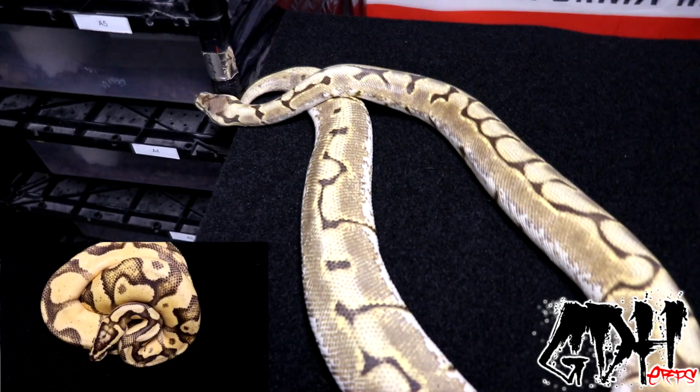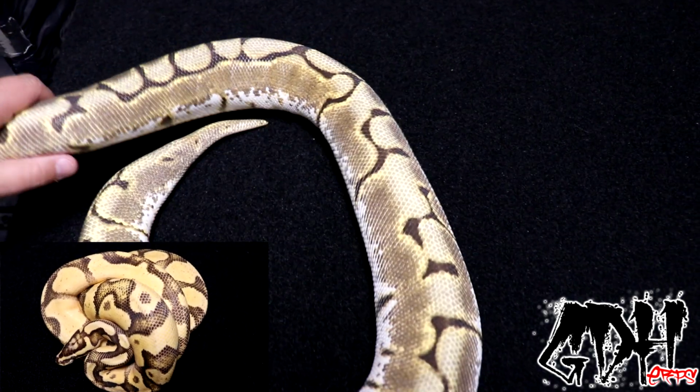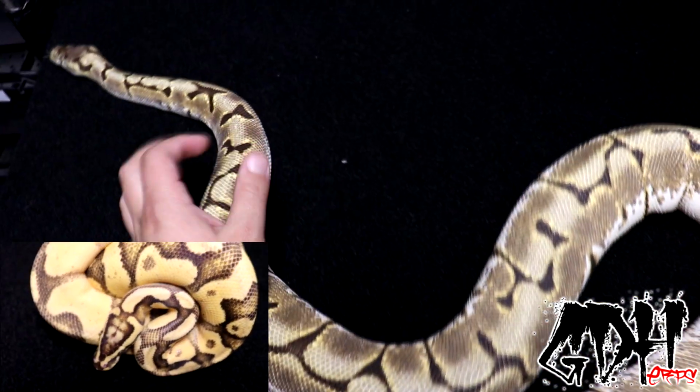But again, another girl I don't want to bother too much because she is going into her pre-lay shed. So she's not looking her best. She's actually looking very dark. Her eyes are already starting to look pretty cloudy. So let me get her put away.